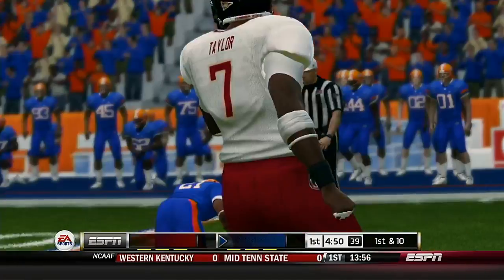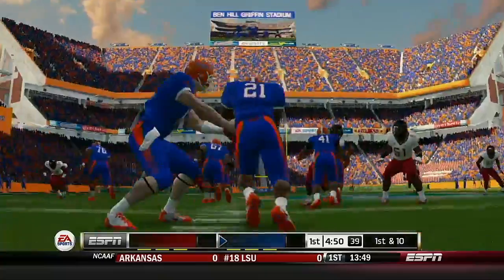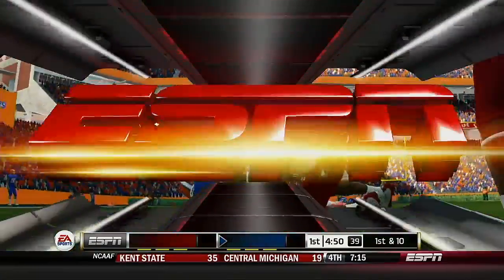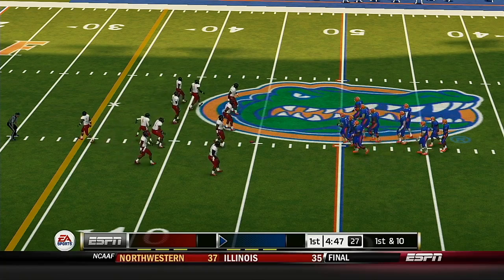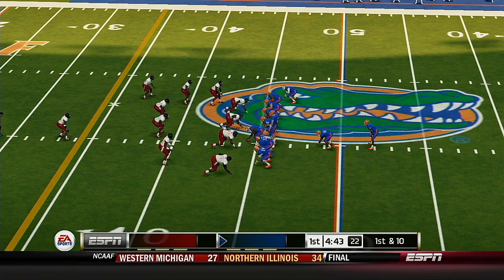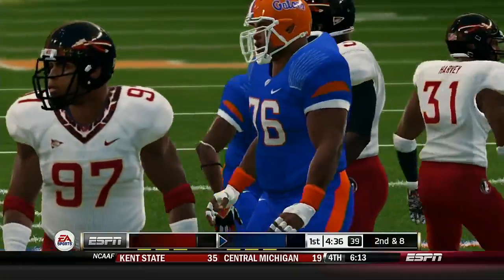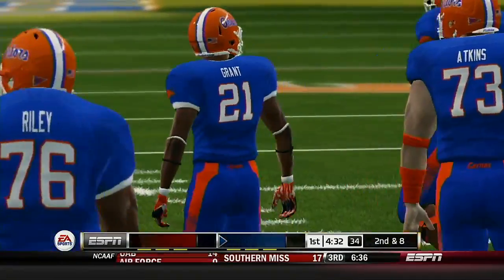Gets out to around the 45. When you're running the ball for big chunks of yards like that, you've got something working. First down, 10 to go. Ball on the 45. They line up in the jumbo set. He fights forward to about the 43. Grant picks up 2 yards with a carry. That makes it second and eight.